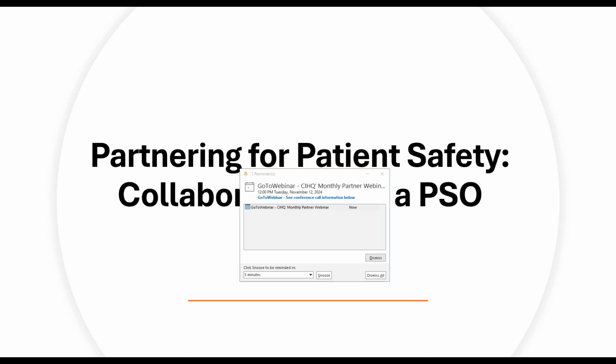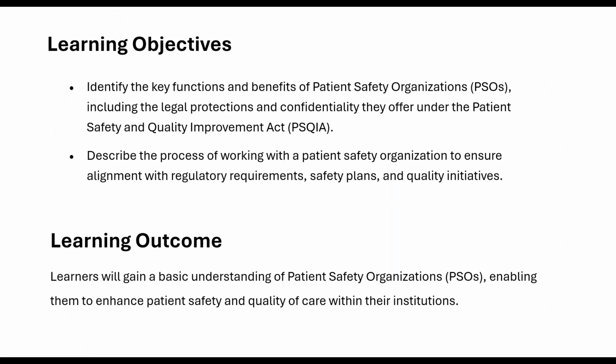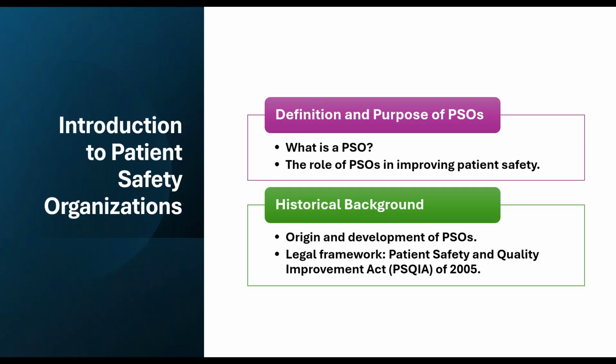And I'm so pleased today to speak with you all about partnering for patient safety and how you can collaborate with a patient safety organization. Our learning objectives for today are we're going to identify the key functions and benefits of a patient safety organization, including the legal protections and confidentiality protections they offer under the Patient Safety and Quality Improvement Act. And then we'll describe the process of working with a patient safety organization to ensure alignment with regulatory requirements, your safety plans, and your quality initiatives. And then our outcome is that you'll obtain a basic understanding of PSOs, enabling you to enhance patient safety and quality of care within your institution. And we know that you do all this already as accredited providers, but this is an enhanced level of protection.